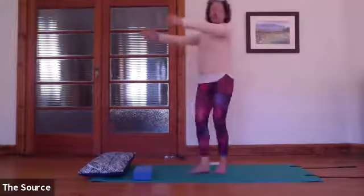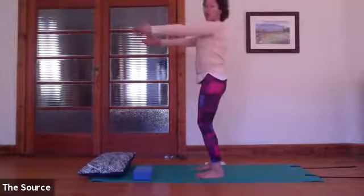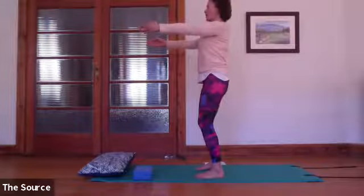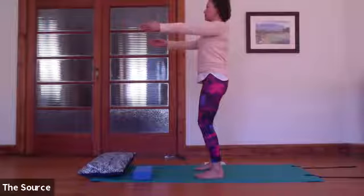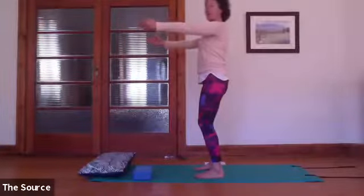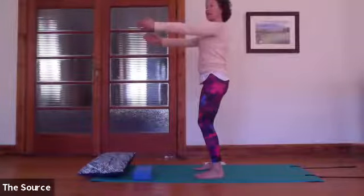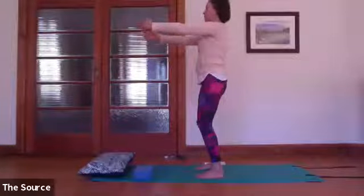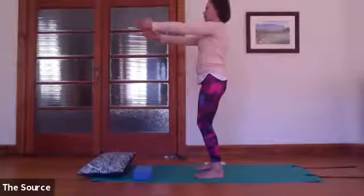And again, you're going to draw the scapula towards each other, retraction, and release. And now you're going to start reaching the fingertips forward. Think about energy through the baby fingers to try and keep it out of the upper trapezius. And come back to neutral.